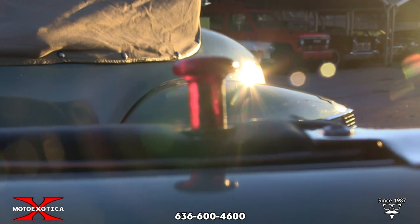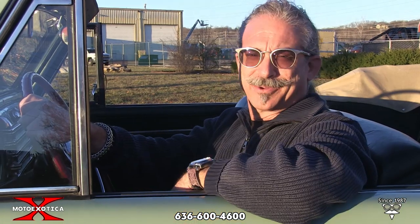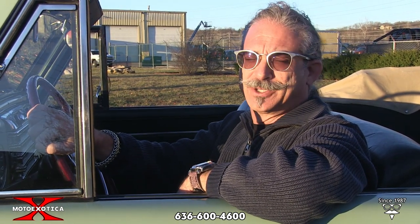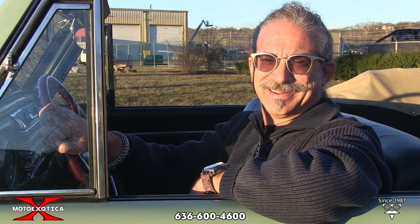See it glowing? Oh, gotta like that. Finished in a really nice green, with a green leather interior. This thing is just stately. Smooth 12-cylinder V12 motor plant. You just gotta love it. Come on, let's take a ride.